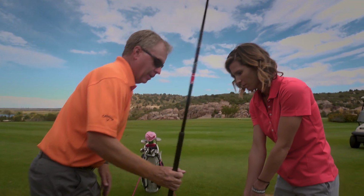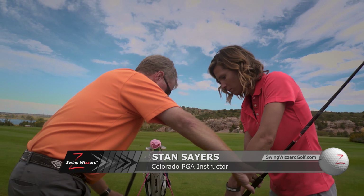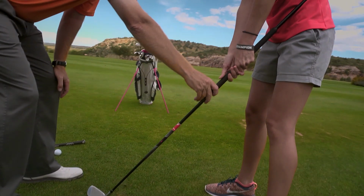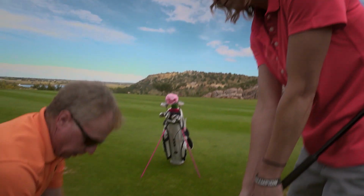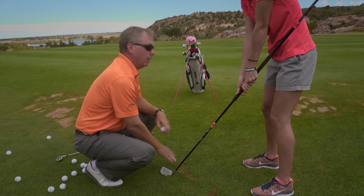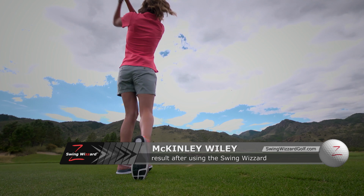Okay, McKinley, we're going to work on this a little bit. I'm going to give you some ideas here. What I'm going to help you with the Swing Wizzard is understanding the bottom of the swing. And the bottom of the swing is actually in front of the ball. Okay. And not behind the ball. I found with my students that the minute they come off the Swing Wizzard and go to their own golf club, immediate results, quality golf shots, immediately.